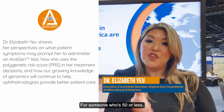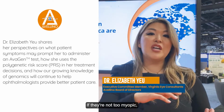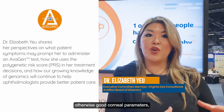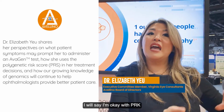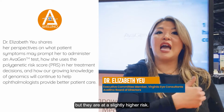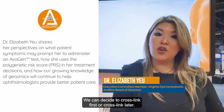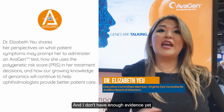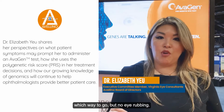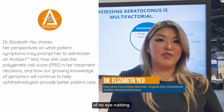For someone who's 50 or less, and let's say they're a refractive evaluation, if they're not too myopic, maybe -5 or less, and they've got otherwise good corneal parameters, I will say I'm okay with PRK, but they are at a slightly higher risk. I may have to cross-link them. We can decide to cross-link first or cross-link later, and I don't have enough evidence yet which way to go, but no eye rubbing. They have to make that social contract with me of no eye rubbing.